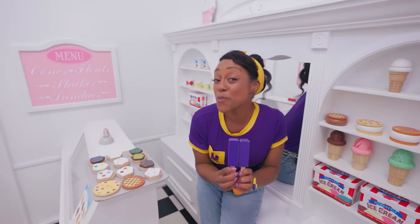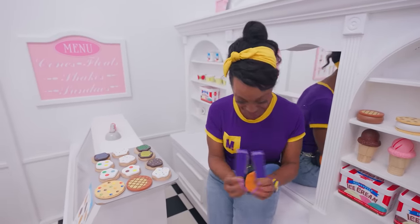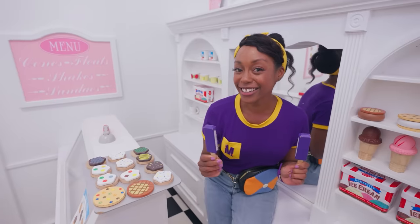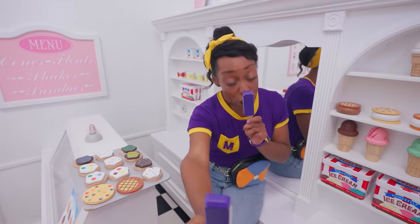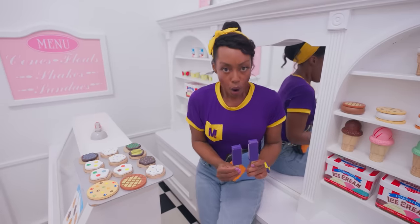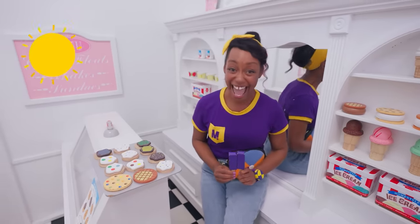That's right, a purple popsicle, just like my horse's name. Would you like a popsicle? There you are, one for you and one for me. Oh, that's really cold. Perfect for a hot day.